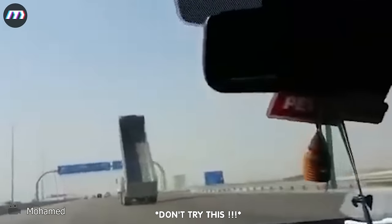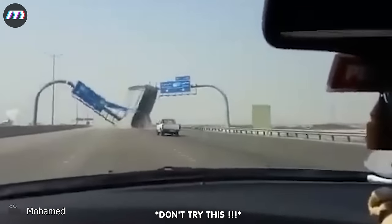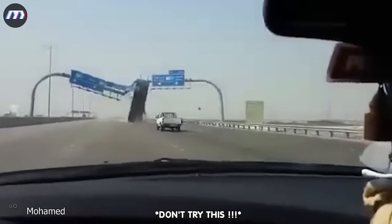Can someone tell me if the trunk isn't closed, will the car display a warning light? I just want to say that you should check the device before driving.